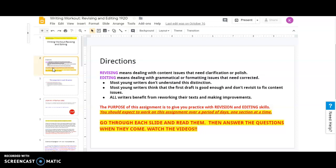So there's a difference between revising and editing. Revising is dealing with content issues that need clarification. This might mean you need to change a sentence or something in order to make what you are saying clear. Editing means that you are dealing with grammatical and formatting issues that need to be corrected. And there is a big difference between revising and editing. So most young writers don't understand this distinction.